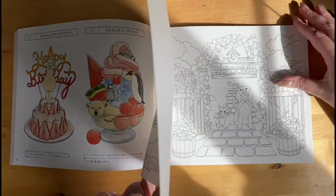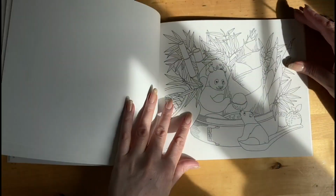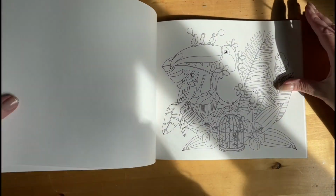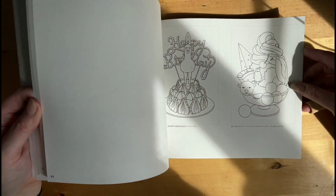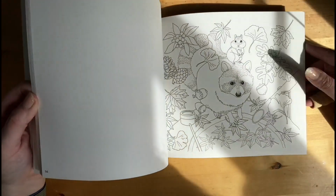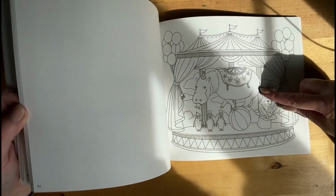So you've got obviously zoo animals, you've got cat and dog. I'll whiz through them quickly. But yeah, there's some really cute little pages in here that didn't feel too difficult. I'm going to flip from the back because it's quicker and easier to do. You've got little cards at the back, like you quite often do in a lot of the Japanese books. But yeah, Chipmunk was cute. I quite like this as well.